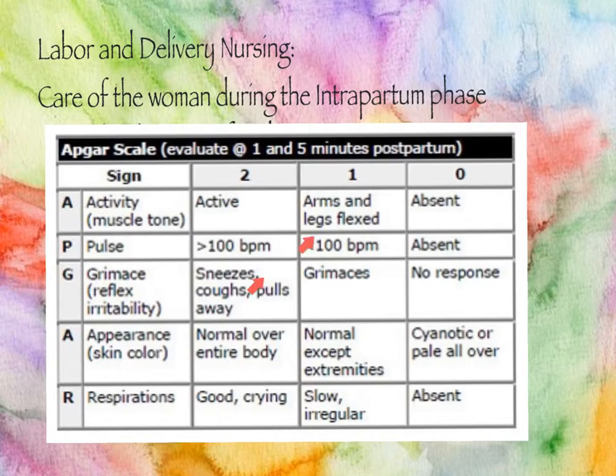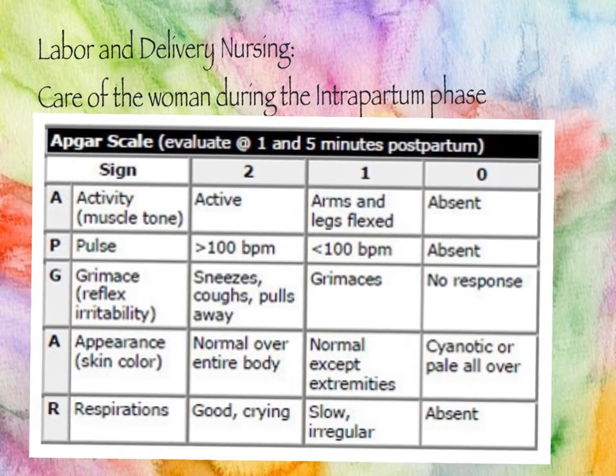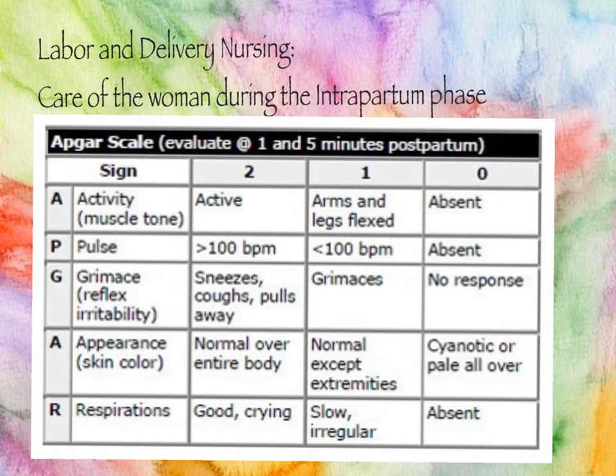And I can guarantee you APGAR scoring makes a great test question. So we're going to play with this a little bit. We'll probably get some pictures of babies, have some different descriptions. Maybe I'll even get some recorded cries and let you decide what the baby's APGARs are.